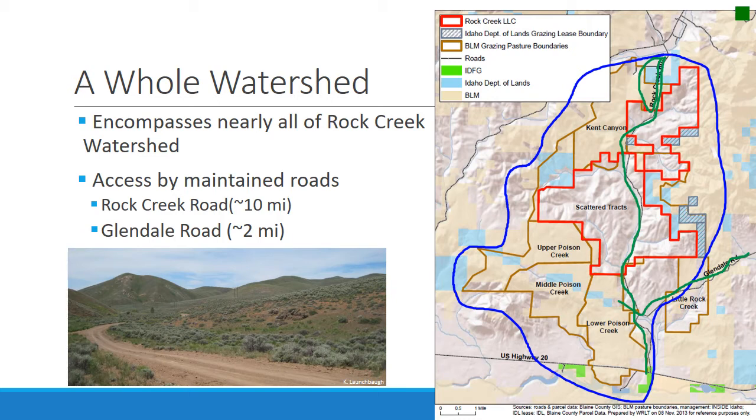There's also a unique aspect that there's only two main access roads to the ranch. Rock Creek Road goes right down the middle of the ranch, right down through the meadows right near Rock Creek. It's about a 10-mile road, goes north to south, and hits Highway 20 at the south. The other main road is Glendale Road that comes just south of Bellevue and goes straight from the east into this main road of Rock Creek. Only two main access roads. Other smaller roads that go through the ranch have been closed mostly because of the conservation easement that we'll talk about later.